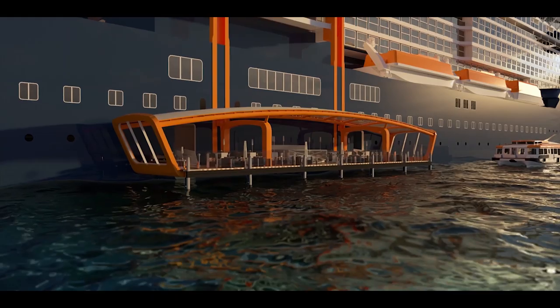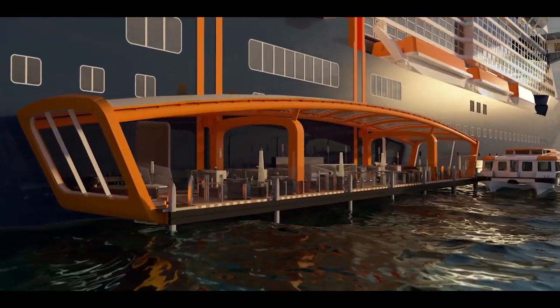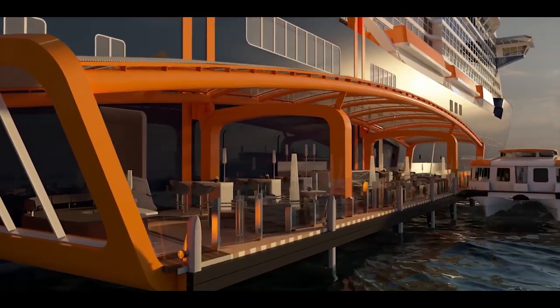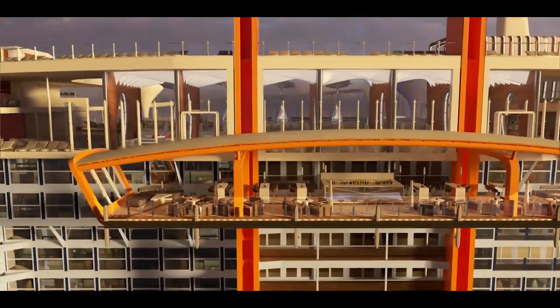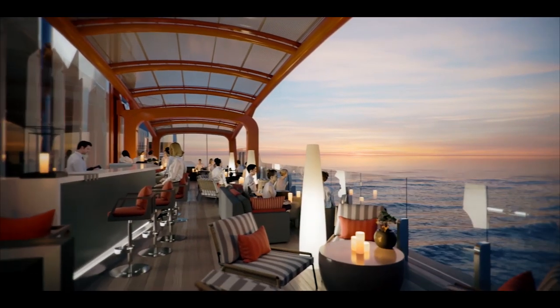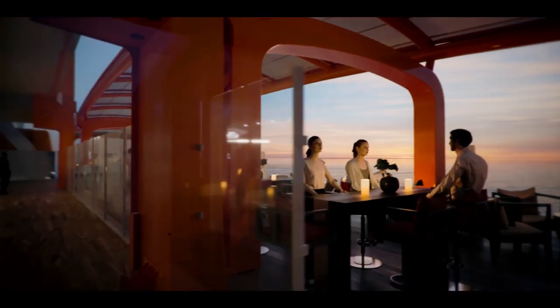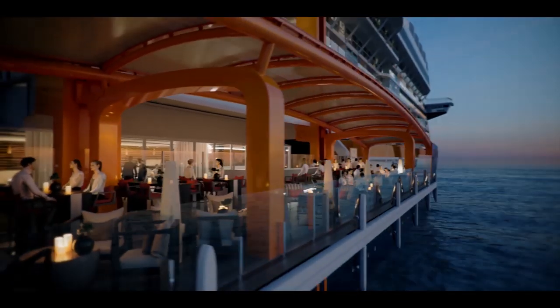The magic carpet started as a very simple idea. It was simply a platform, which was going to make the tendering process so much better. On the lowest level, the magic carpet will be an extension of the destination gateway. From here, you can board the newly reimagined Edge launches. From there, it evolved into an incredible viewing platform. This spectacular space will open to several decks and transform into new and exciting venues on each deck it visits. It will afford some of the best views that I think have ever come from a cruise liner.